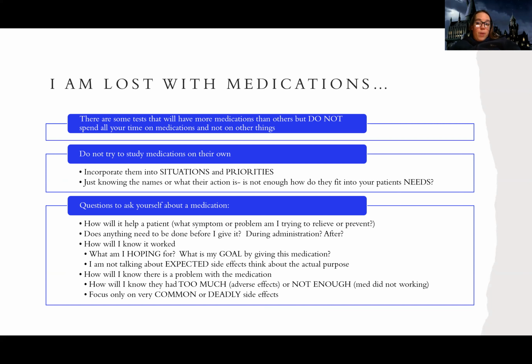Some questions that you might want to ask yourself about a medication are, how will it help a patient? What symptom or problem am I trying to relieve or prevent? Like I just brought up, how is it really going to help? What is at the core of it? What can it do to advance my patient's goals? Does anything need to be done before I give it, during administration, or after? Are there any labs or assessments that need to be done before? Is there anything special I need to do during administration? And how about when I'm done?